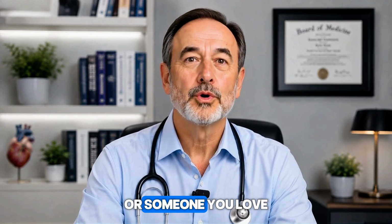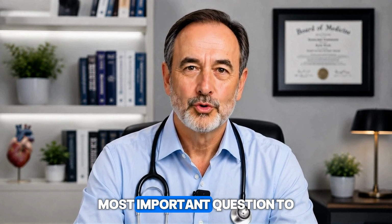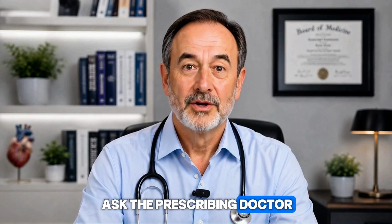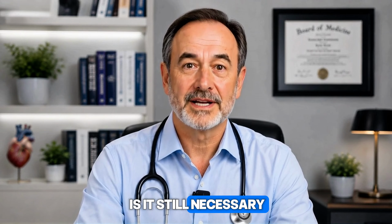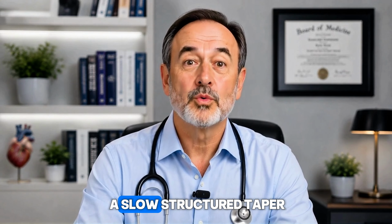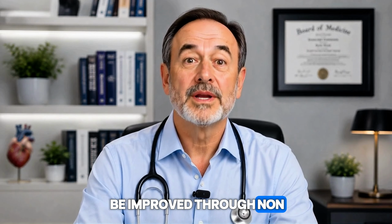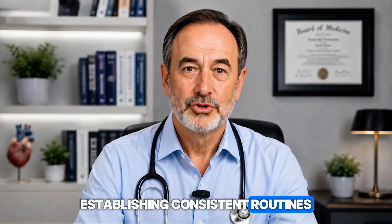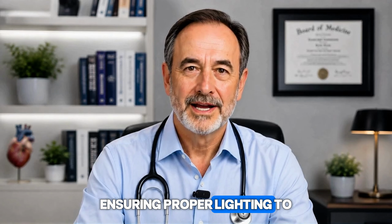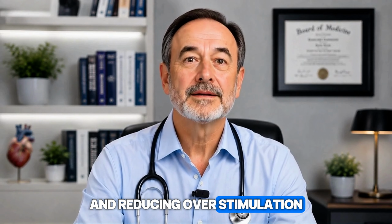If you or someone you love is taking one of these medications, the single most important question to ask the prescribing doctor is direct. Why was this started? Is it still necessary? And can we attempt a slow, structured taper? Many behavioral symptoms can be improved through non-drug approaches first, like treating underlying physical pain, establishing consistent routines, ensuring proper lighting to prevent nighttime confusion, and reducing overstimulation.